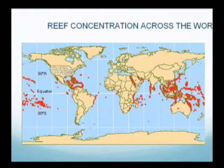So mostly they're concentrated in fairly warm tropical areas. They also prefer very salty water. The water has to be clear because the light needs to be able to get through the water enough to allow the coral to grow and develop. And this is why reefs are not really found in deep water. So they survive best in tropical and semi-tropical locations.